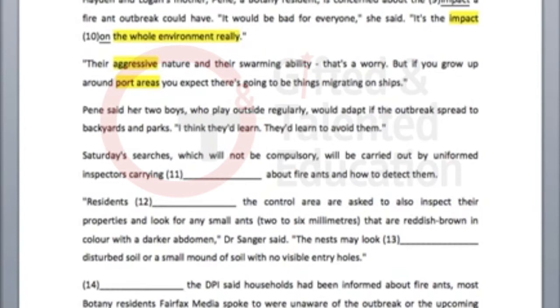Question 11. In this question, you can see that the inspectors are carrying something about fire ants and how to detect them. Okay, so the keywords here is simply inspectors carrying blank about fire ants. If you want to know more about fire ants, what must you have? The clue for question 11 is that the word starts with the letter I. Any ideas? If you've guessed carrying information, you're correct.